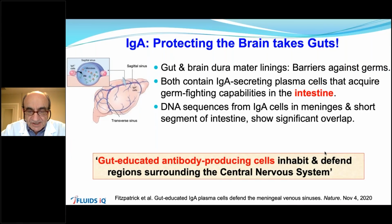Hot off the press, I wanted to give you an idea of how important the gut is. This is information from yesterday, and it's from an article that just came out in Nature by Fitzpatrick and his group, and it's called Gut-Educated IgA Plasma Cells Defend the Meningeal Venous Sinuses. Now, what does it mean?